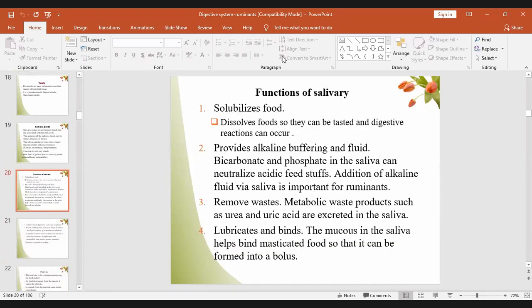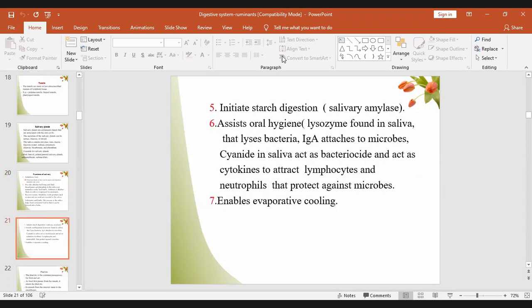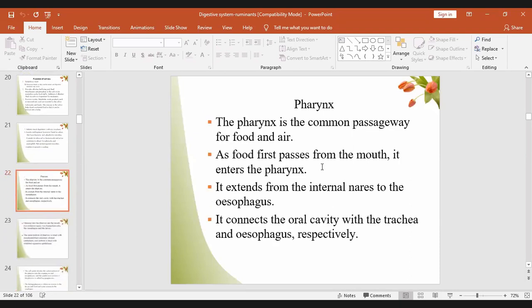Functions of salivary glands: solubilize food. I'm just listing the functions, so you go through this. These are very easy. They provide a buffer, remove waste, lubricate, and initiate digestion. Amylase is an enzyme which helps start digestion. It also has lysozyme and IgA, an immunoglobulin, which helps to protect against pathogens. It enables cooling by evaporation. You know, when animals have more heat, they put the tongue out and start to evaporate. The saliva helps to evaporate the heat.